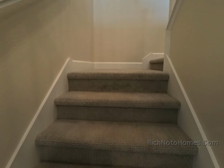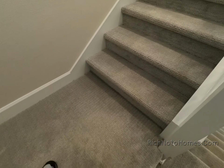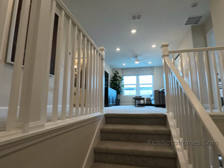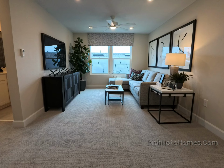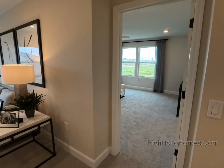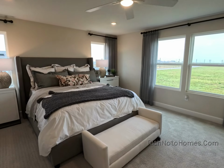So let's head upstairs. I've got a nice landing over here. Then you go up another step and you've got this really fantastic area, a nice big loft. I'm going to go to the right. Just a beautiful house overall.